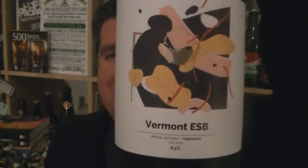This time, something a little bit special. It's a bottle of Cloudwater's Vermont ESB at 6.5% ABV. Nice big 750ml bottle of this.